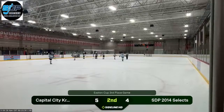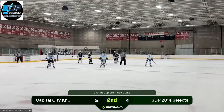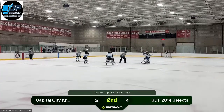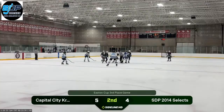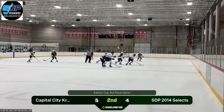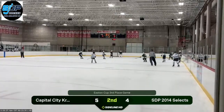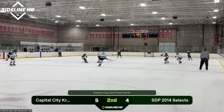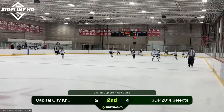That's where we got to get bodies on bodies. The last 2 goals by the Kraken, our defensemen have been beaten without getting any contact on the puck carrier. Now Jackal dumps it in. Kraken send it back out. Green sends it into the Kraken zone.